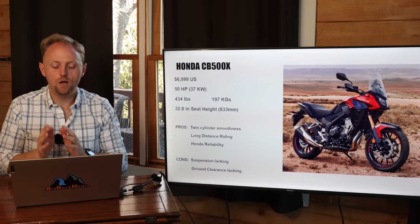Now, of course, no list of beginner adventure motorcycles or good value adventure motorcycles would be complete without the Royal Enfield Himalayan. Now, I love the Himalayan. I've ridden a few of them. I absolutely adore this motorcycle, and I've really come close to buying one just because I have so much fun with it.